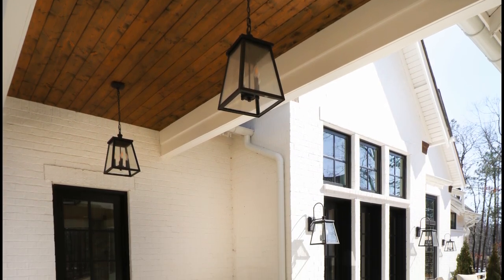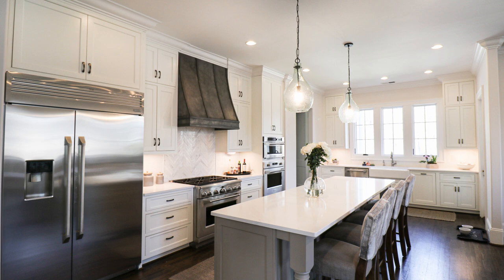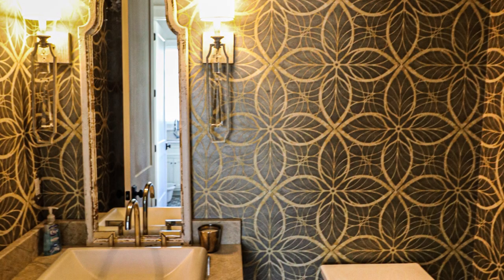Tongue and groove stained wood ceilings are in the covered parking area, on the upstairs balcony, and on the patio, to further reflect the home's natural surroundings. Balancing the wood elements with white and light in key spaces, such as in the kitchen, helps keep the home bright and airy. In other areas, the use of dark paint, wallpaper, and tile add touches of drama.